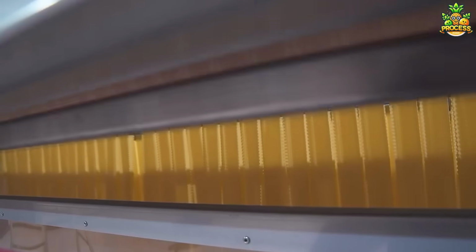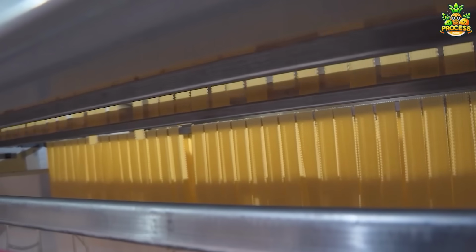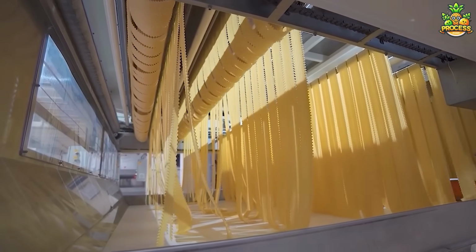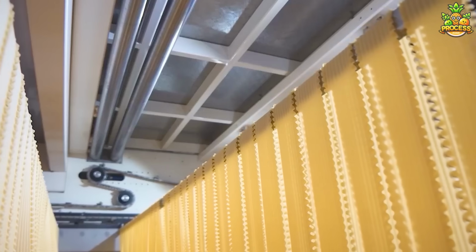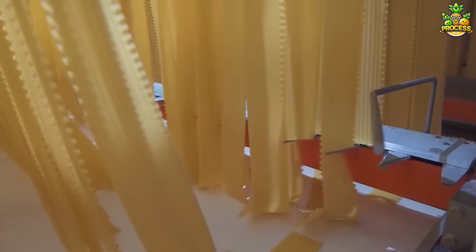This machine can tweak the thickness of any pasta type being made, moving those sheets through cutting machines or dies to shape them into whatever pasta you're going for: spaghetti, fettuccine, or another style. They're running the dough through cutters to get it into those iconic pasta shapes. These machines can be adjusted to fit different shapes and sizes.